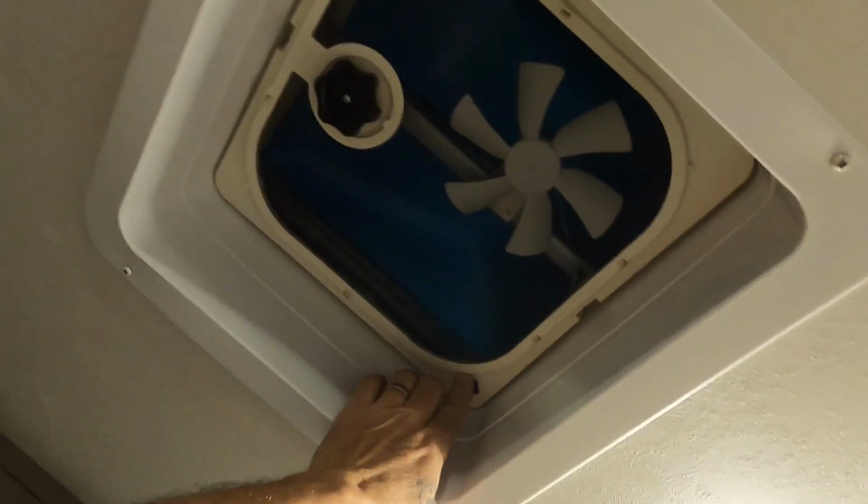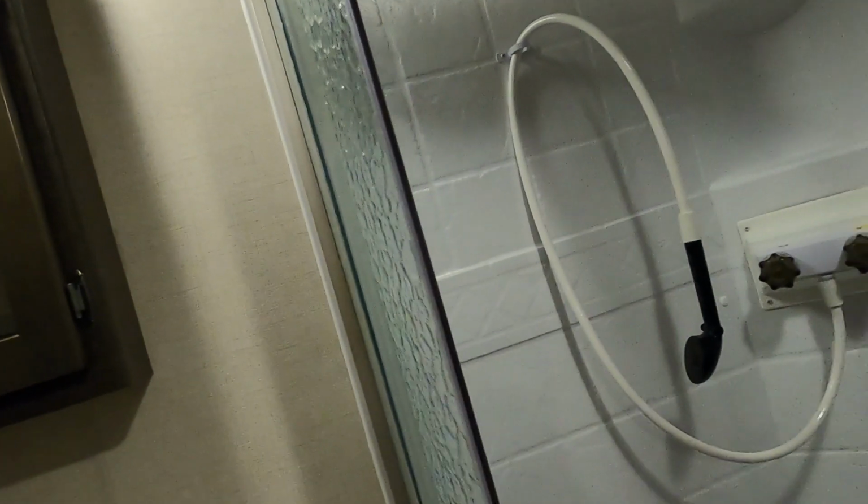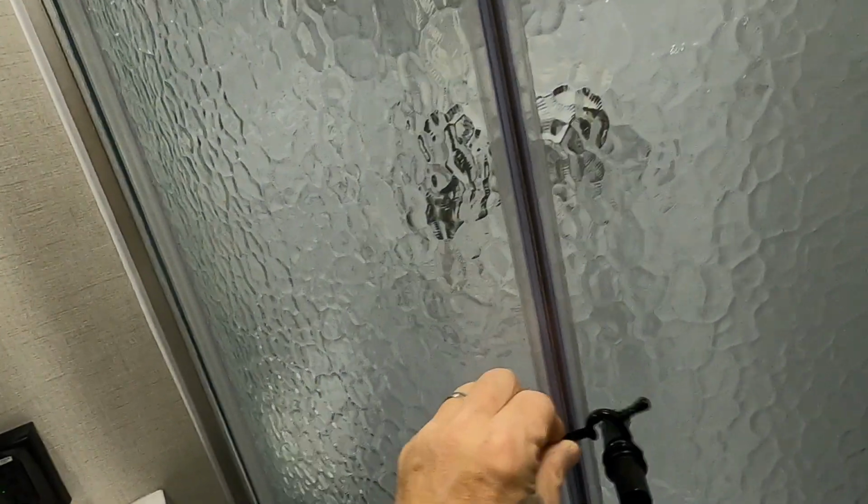Open up your vent here. Turn that on here. Make sure your shower door is closed for travel. Don't need that bouncing around.